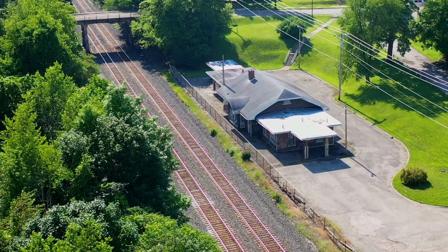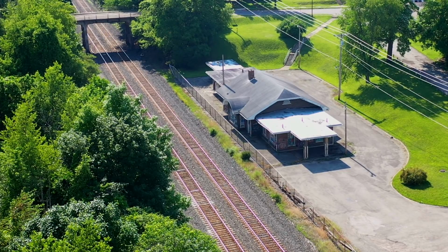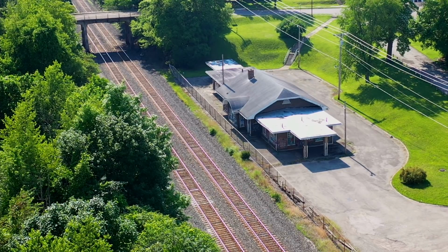As we look around, we see the old Big Four passenger depot just west of the bridge. Built in 1923, it's one of the last depots still standing on the line, but who knows for how much longer.